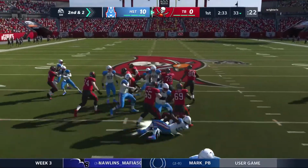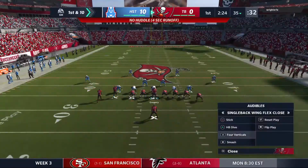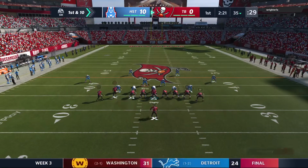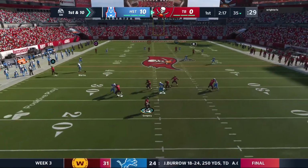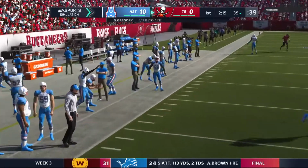Here's Ronald Jones, first carry for the USC man. And he's able to take this one up to the 35-yard line. 1st and 10 at the 35-yard line. On 1st and 10, Gregory. And he just gets rid of it, throws it away.